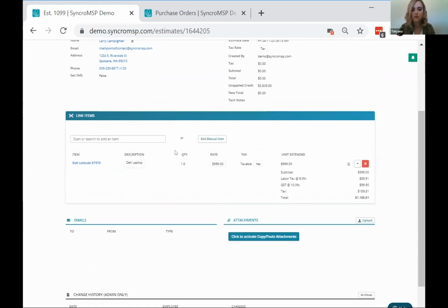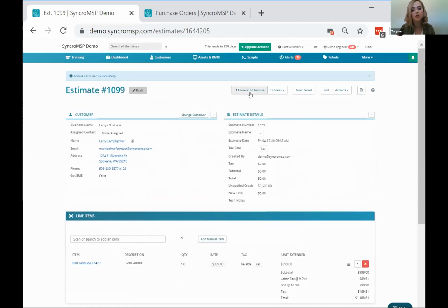Once you've added your line items, you have the option to either convert this into an invoice right away, if you're planning to bill your customer before the project begins, or, once this estimate is built, the customer can approve or decline via their customer portal. If that's what you're waiting for, once you publish it they can approve or decline, and then you can create a ticket from here.